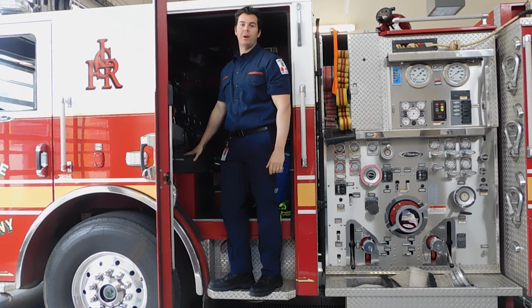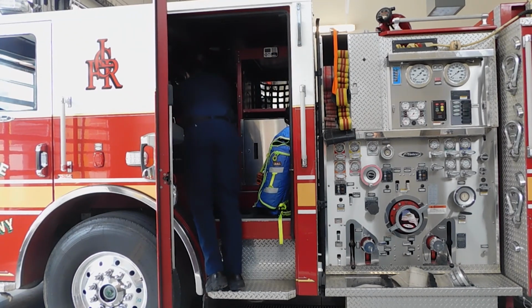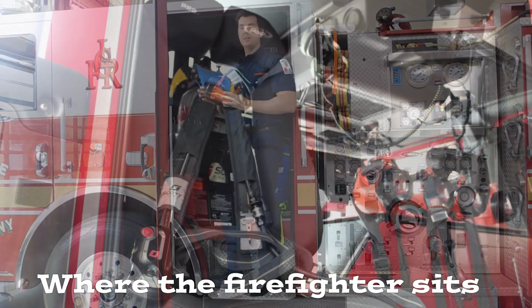Sometimes firefighters respond to emergencies at night. For that, we carry flashlights. These are just some of the tools we keep in back of the fire truck.